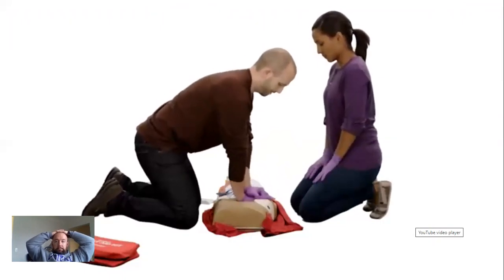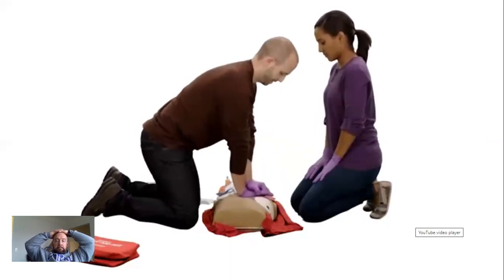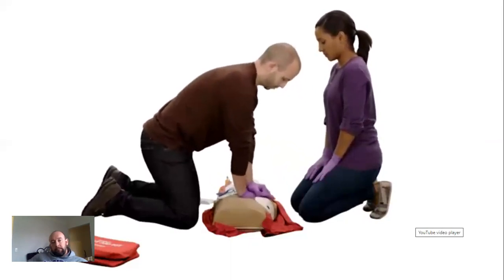Notice how CPR and AED use are working together as parts of the cardiac chain of survival. When CPR is not interrupted to prepare the AED, chances of survival are increased.